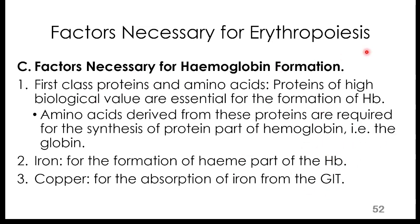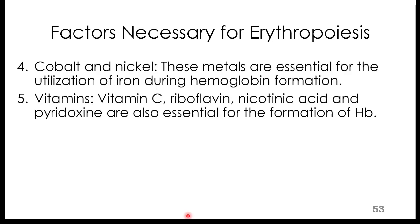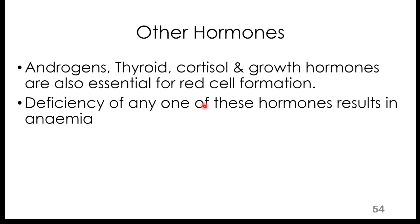Now, factors that are necessary for hemoglobin formation. Of course, we have first class protein. Hemoglobin is a protein, so we need first class protein amino acids. First class proteins are proteins that contain all the nine essential amino acids. We also need iron for the formation of the heme part of hemoglobin, copper for absorption of iron from the GIT, cobalt and nickel, and other vitamins, which are also necessary for hemoglobin formation. Now, there are other hormones that influence erythropoiesis.